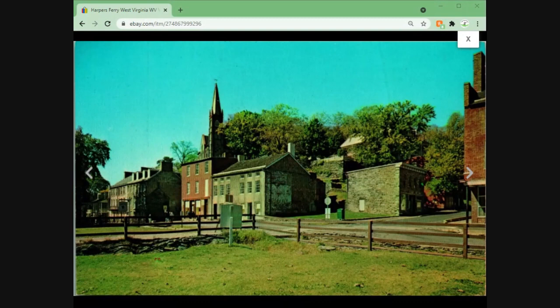And our last postcard of the video, a nice chrome postcard. This is Harpers Ferry, West Virginia. View of the restored area. And this one here sold for $2.66 plus shipping. And that, ladies and gentlemen, is that.